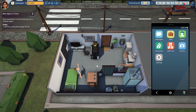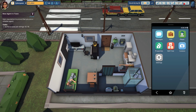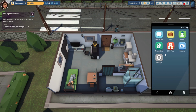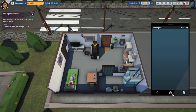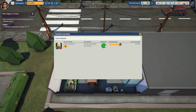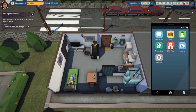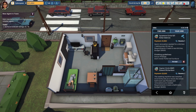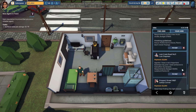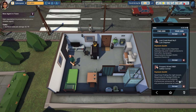Wow, look at those are some pajamas there, buddy. Wow. Okay, I need to clean my phone because I can't stand when the messages don't delete. Let me see, messages. Okay. Wow. So he's extremely happy with us. Cool. All right, let me get us a job so we can get these last 2 points that we need. Let's see. Need help finding the right tenant. We can do that one more time.